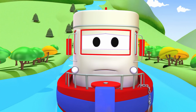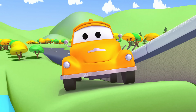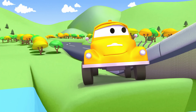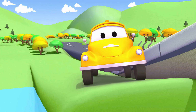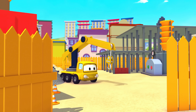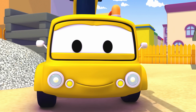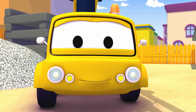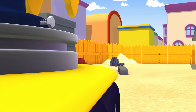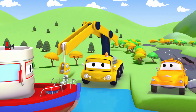Hey, Bobby, here's Tom to help you out. How are you going to get Bobby out of the river, Tom? You can't tow him from there. Good idea, Tom. Let's get Charlie the crane to help out. Charlie! Hey, Charlie! Tom the tow truck needs your help. Will you help him pull Bobby the boat out of the river? This way, Charlie. Nearly there. Here's Charlie, everyone. He's going to help us out.